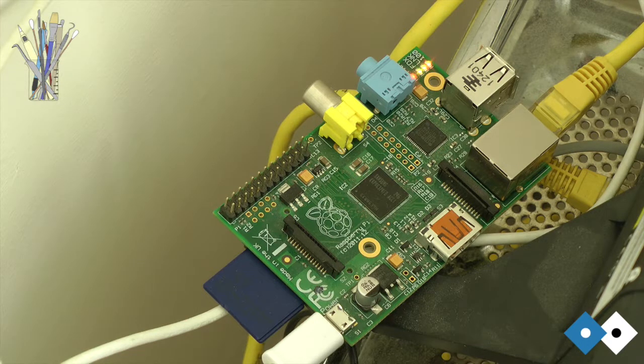I think Raspberry Pi for kids would be a good thing. Yeah, and I love that it's out there. I do as well. That's really, really good. But not just for kids. As Jenny said, people are doing all kinds of things with them.